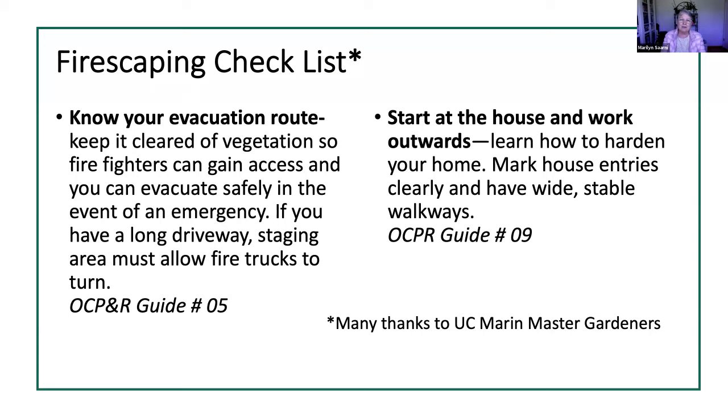be able to navigate. You want to clear on each side of your driveway, so they look at your driveway and know that it's going to be safe for them to drive up with the truck. And you have to provide a staging area and give them confidence that there's going to be a large enough area that they can turn their truck around. And by the way, it doesn't all need to be paved, but it needs to be flat and navigable with a truck in an emergency. And there's more to it, but we're going to go on.